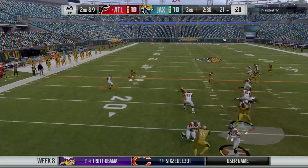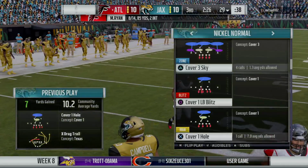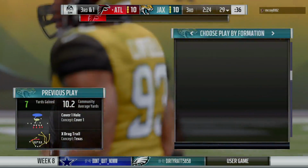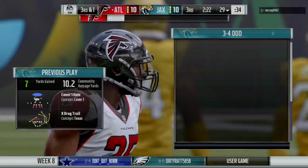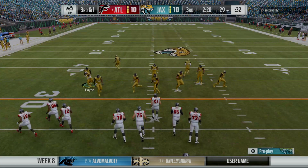On 2nd down, here's Ryan. They'll wind up with 7 on the dump-off, but it'll set up 3rd down. And just in general, Charles, on a play like that, how tough is it for the defense to account for a running back essentially being a receiver downfield?